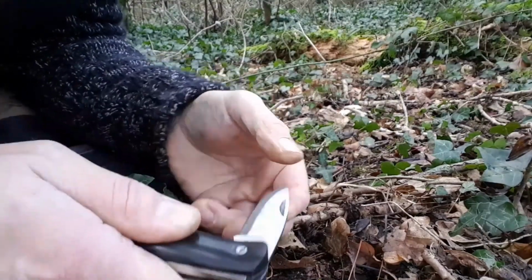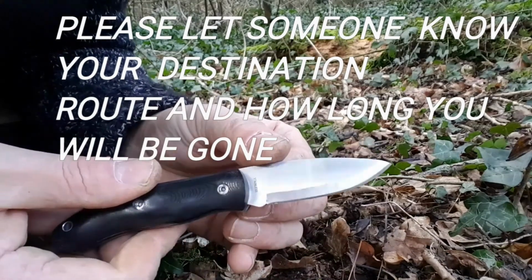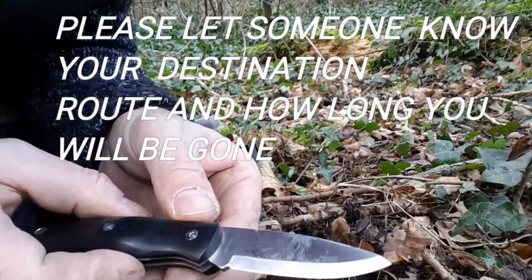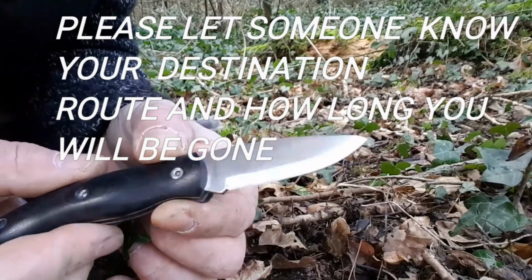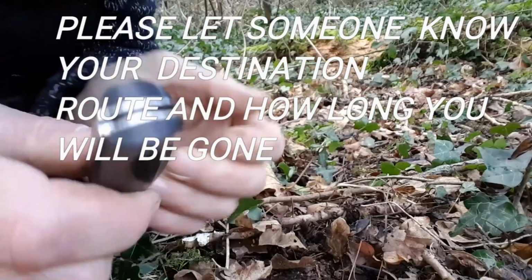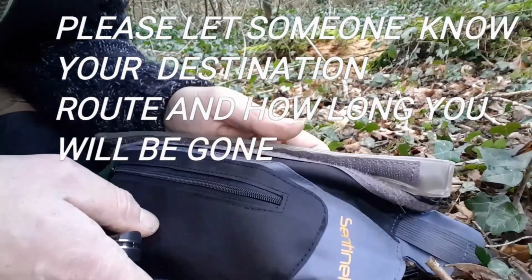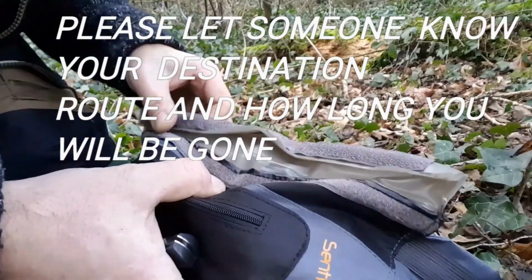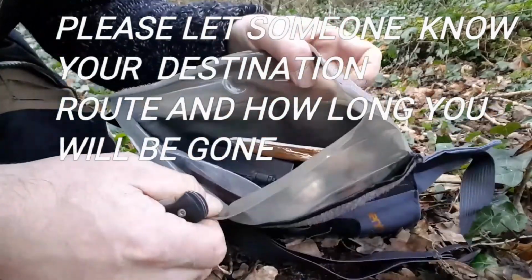I have with me this knife. It's a Whitby, legal knife. It's non-locking, under 3 inches, which you can carry around with you. It's in its own little pouch. Sentinel bag, which is waterproof. Keeps all the gear waterproof.